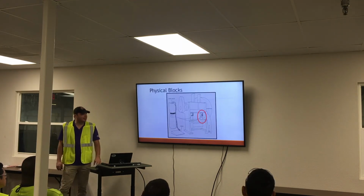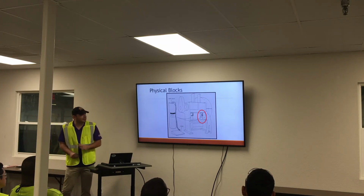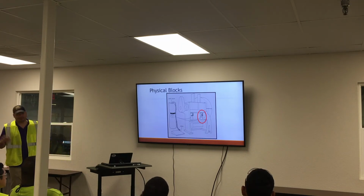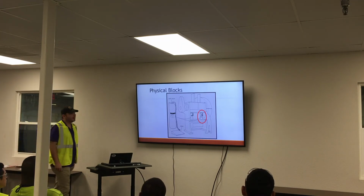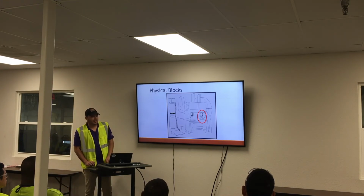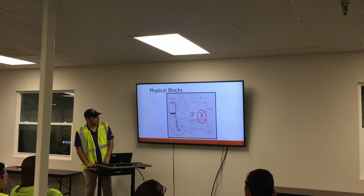Physical blocks. Sometimes there's a gravity device, so keep that one coming down. Where do we use gravity devices? Oscar? Bowling, yeah. So put the bars across. Anywhere else where we use gravity devices? Baylor?